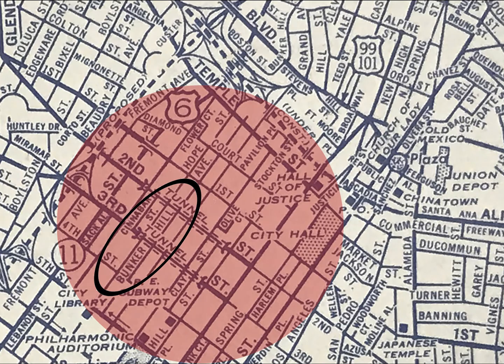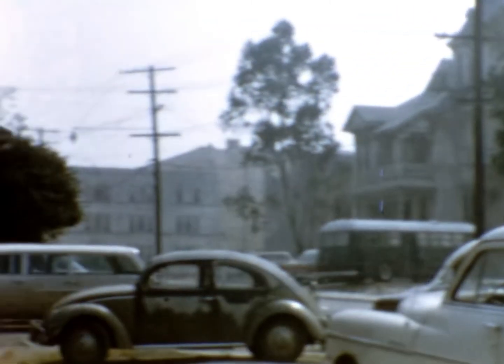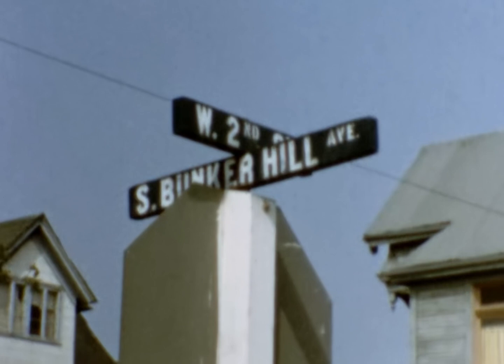The original neighborhood of Bunker Hill was quite a desirable piece of land, giving residents a bird's-eye view of the rapidly sprawling city below. New streets were drawn and named, one of them being South Bunker Hill Avenue. Those streets, along with the lavish Victorian homes that sprung up on them in the ensuing years, were home to many wealthy and notable residents of the era.